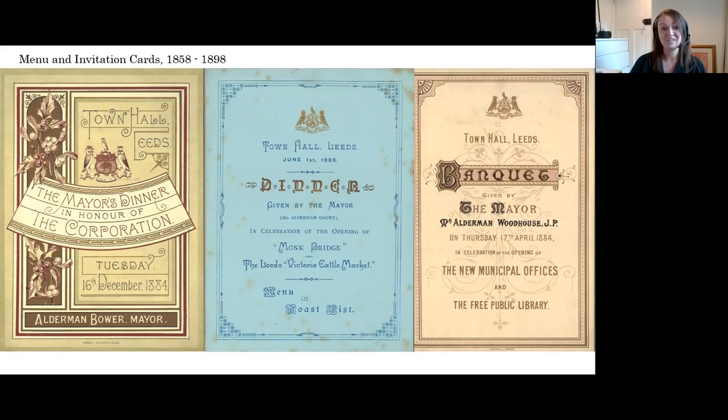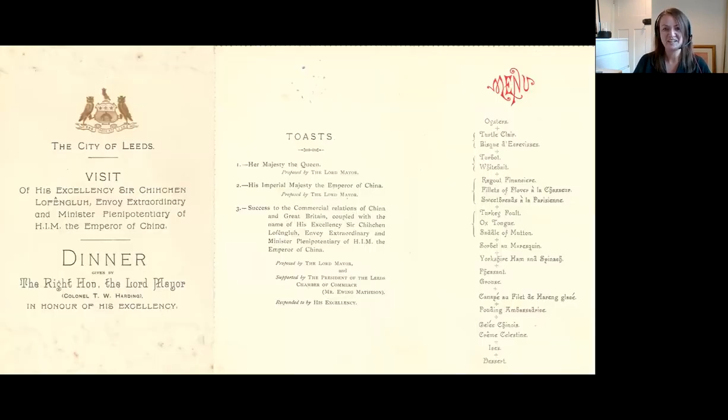Matthewman, a solicitor who had a senior role in the town clerk's office, which is probably why he was invited to all these wonderful banquets and dinners at the town hall. And we can clearly see some of the differences between the food that was produced for these banquets and what was produced in Mrs. Buckton's recipes and the Goodalls. This is a much higher scale, much fancier, for a different class of people.